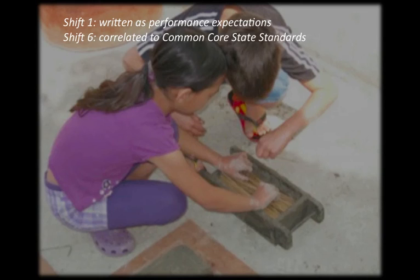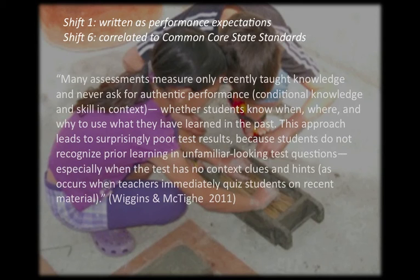Wiggins and McTighe state, many assessments measure only recently taught knowledge and never ask for authentic performance. So that would be conditional knowledge and skill in context, whether students know when, where, and why to use what they have learned in the past. This approach leads to surprisingly poor test results because students do not recognize prior learning in unfamiliar looking test questions, especially when the test has no context clues and hints, as occurs when teachers immediately quiz students on recent materials.